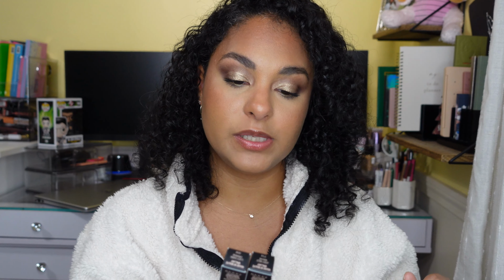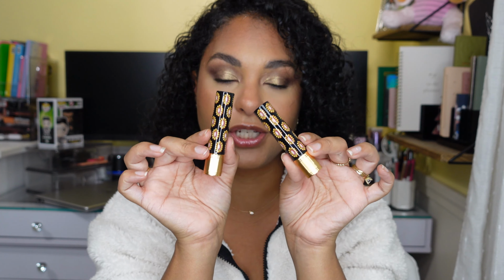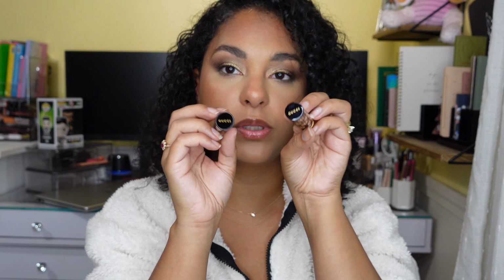And then I picked up these last two things. The Gucci lipsticks. I picked up the Rouge de Beauté Brilliant Glow and Care lip colors. I picked up Lucy Dark Orange and Jody Wild Mauve. And listen, if I'm going to spend money on bougie lipsticks, I'm going to get them on sale. And look at these, the packaging. So cute with the gold.